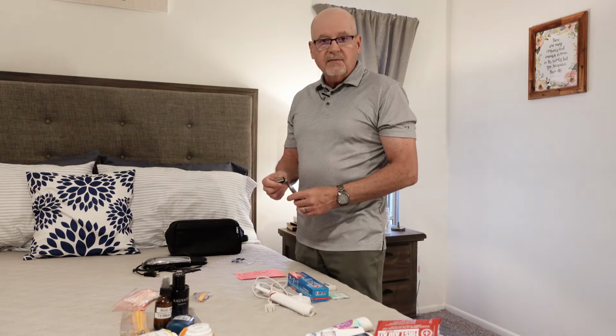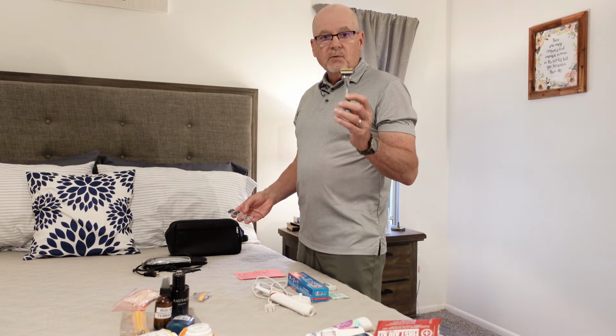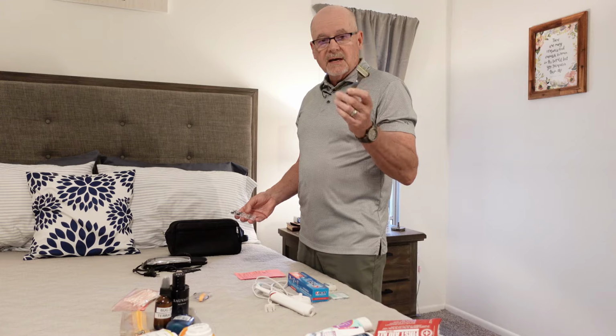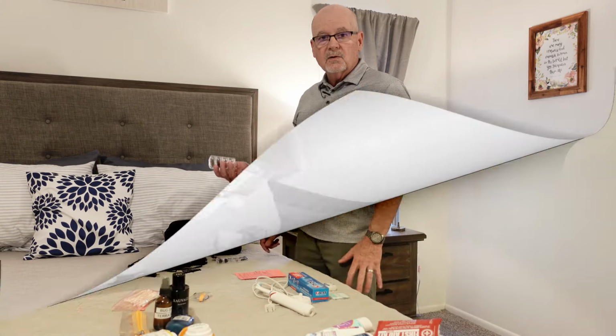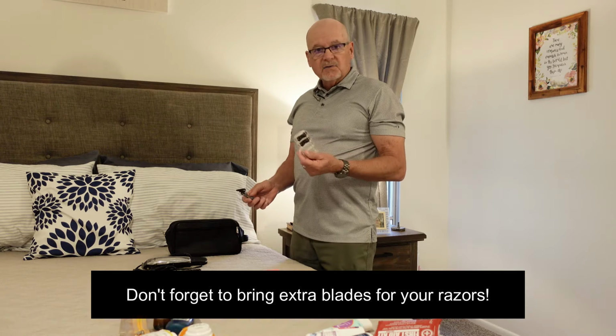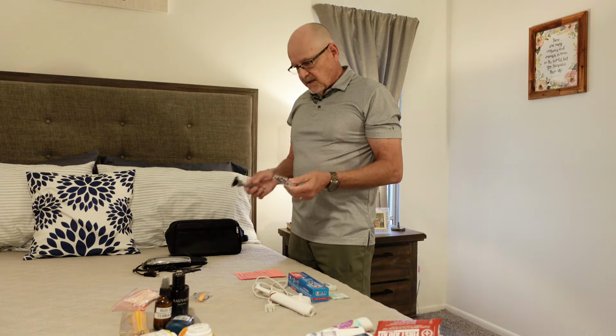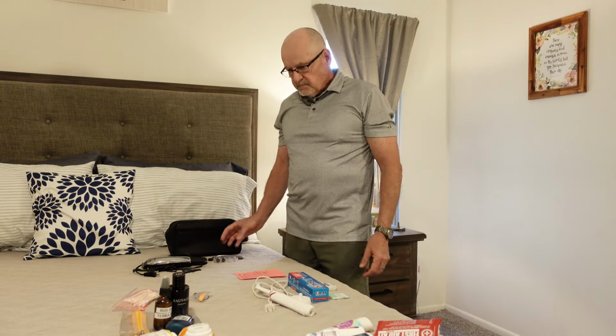Same goes for shaving. Normally, I would just have one razor, a brand new one, and that would last me the 7 days. It's not going to work for 14 days. So I am going to have to take extra razors, because I'm going to have to change it within that 14-day period. So again, that's a change that I would normally not have to deal with on a 7-day cruise.